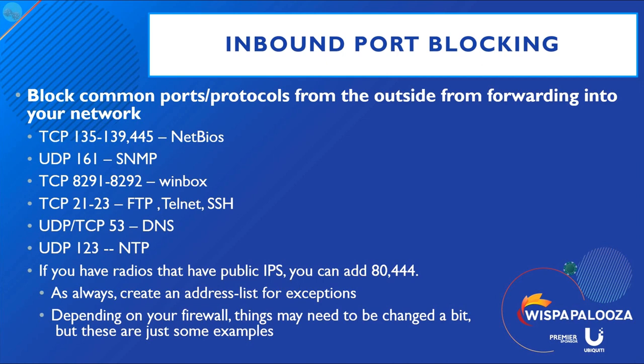Now, if you have Ubiquiti radios, Mikrotik radios, etc., you can, of course, add port 80 and 443 if you don't want them running those services. But like if you have a Cambium radio that can be managed from the public IP that you gave your customer, do you really want an outside device outside of your network to connect to the local CPE and actually try to manage it? I mean, that's not something you really want. So again, you can probably block those as well.